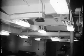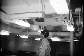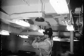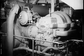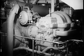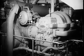There are no portholes on this ship. She can be sealed for protection against lethal exterior air or gases. So there's enough air conditioning installed to serve 2 Empire State Buildings, 3,500 tons of it.